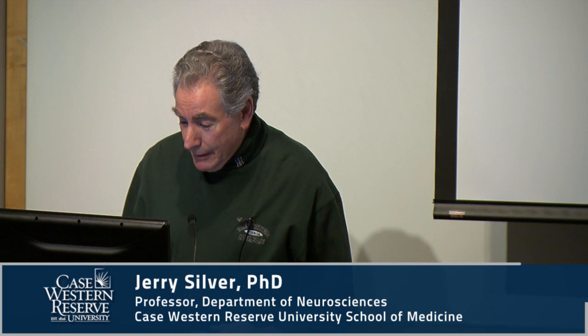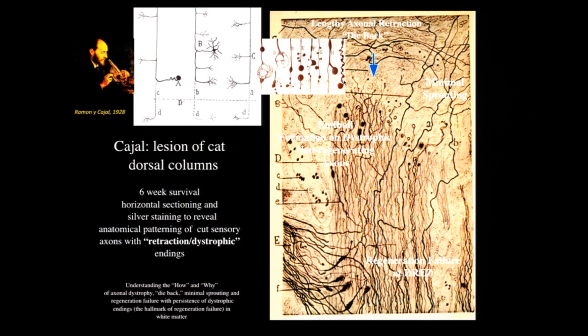So I always start with this. Can you see my little pointer going around here? Okay, good. I always start with this slide from Ramon Cajal. He really showed us what happens after a spinal cord injury using silver stains. This is a cat. The spinal cord is cut with a knife somewhere up in here. And then he cut horizontal sections, these are the dorsal columns. And he really described what happens after spinal cord injury in terms of what the axons do. The axons die backwards or retract.